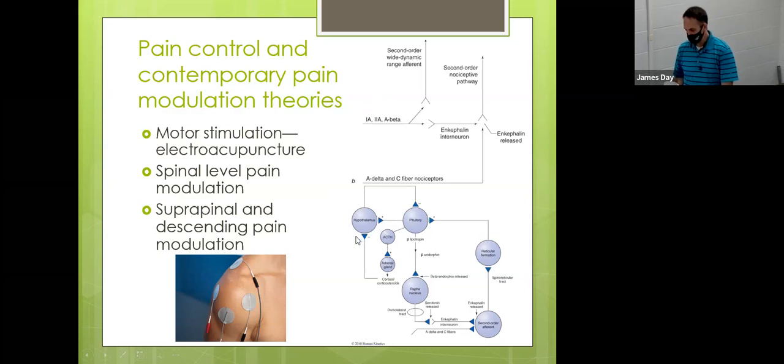And basically, all of this over here shows the different ways that you can end up releasing enkephalin, right, and beta endorphins. And this is basically how opioid pain killers work. They release these, or it's endorphins, right? So it releases your own natural opioids.